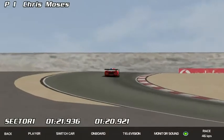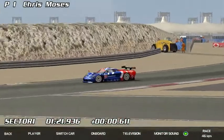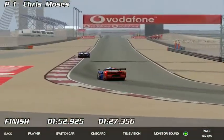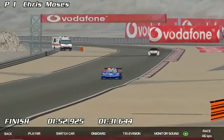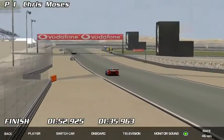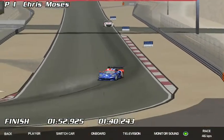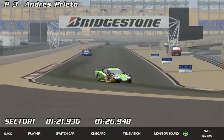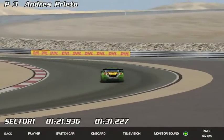Yeah, pretty light field tonight, but the action's still been intense, and we can't even figure out who we have lost. So for PMR running in 1 and 4, a great showing by them tonight. But again, Chris Moses out there to try and take the win and increase his drivers' championship lead.